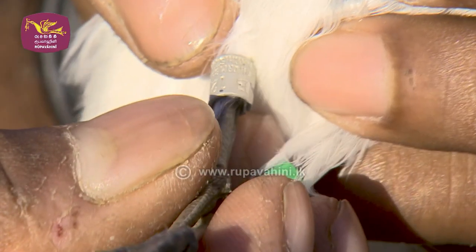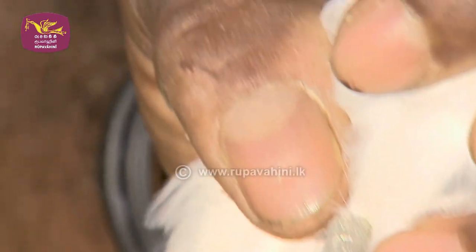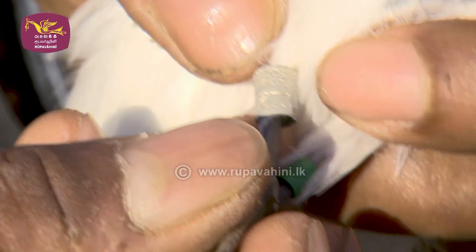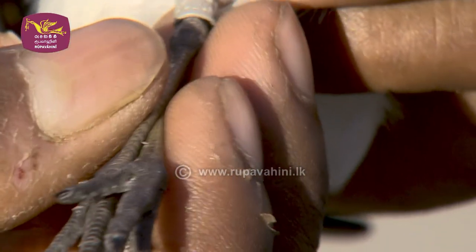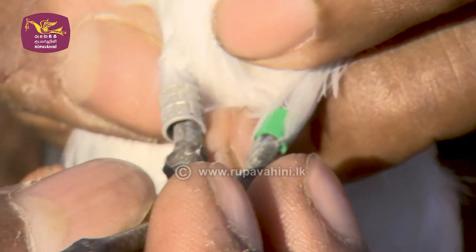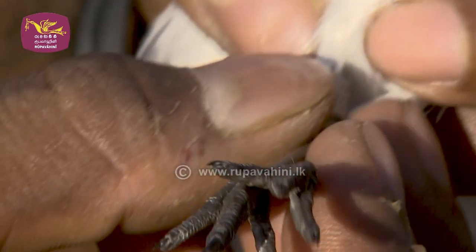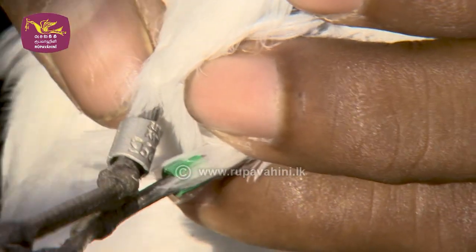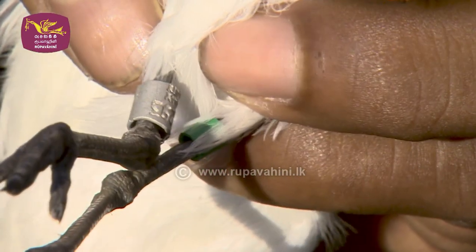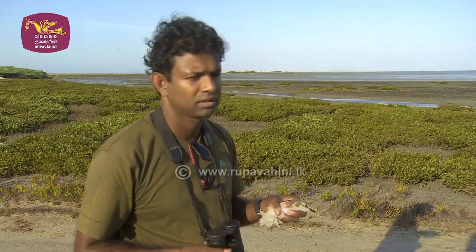This ring is a special, non-corrosive metal ring that has some information about where it was banded, and also a specific number. And we also put a green plastic flag, which can vary from bird to bird, to locate the bird in the mudflat, so we can see that it's banded. And now, this October, we caught it today.